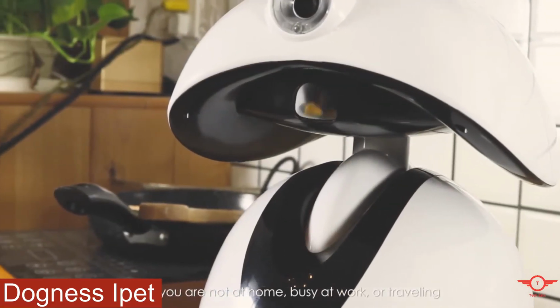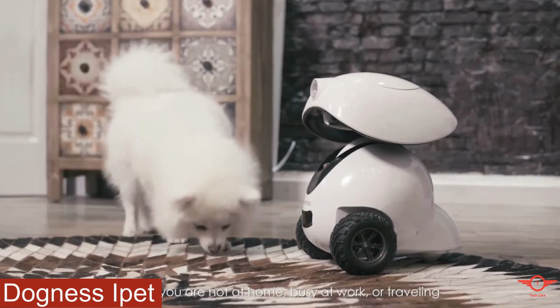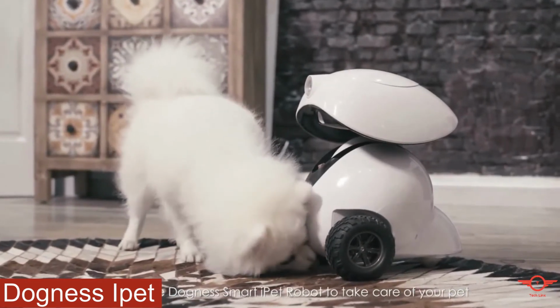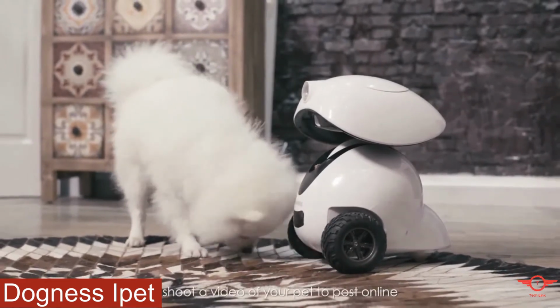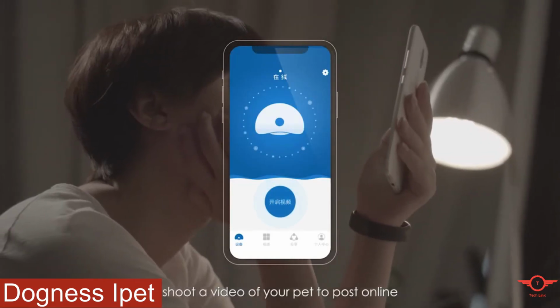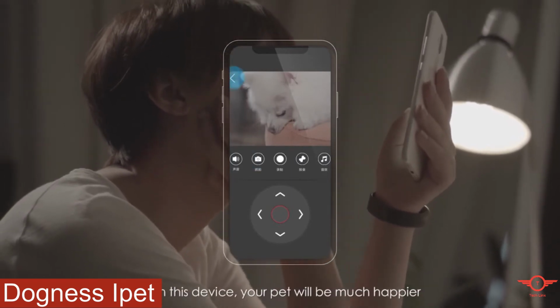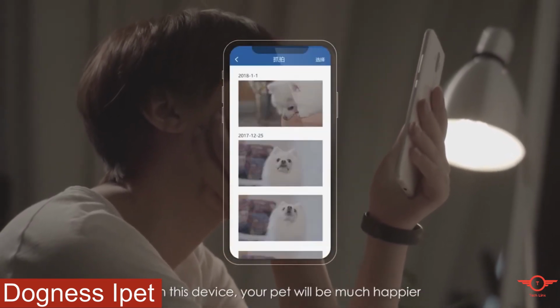When you are not at home, busy at work, or traveling, you can use Dogness Smart Ipet Robot to take care of your pet. Shoot a video of your pet to post online. Treat your pet and play with your pet. With this device, your pet will be much happier.